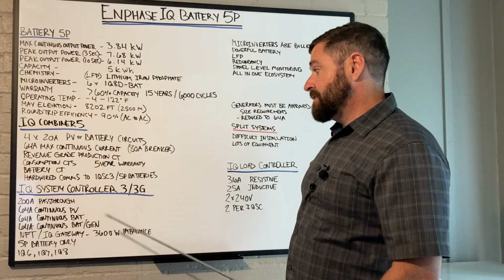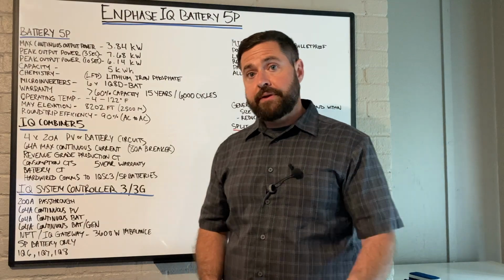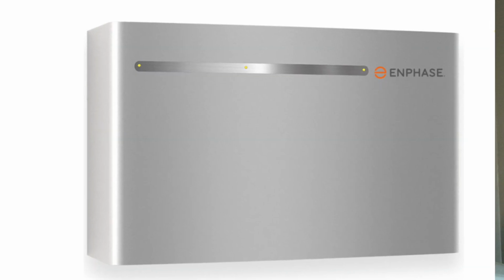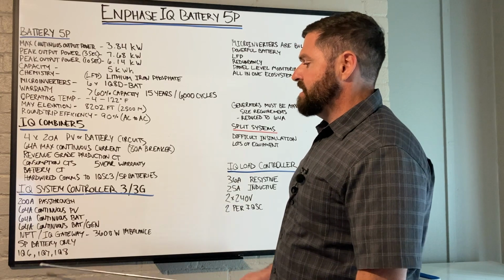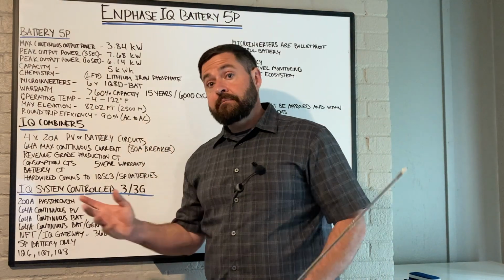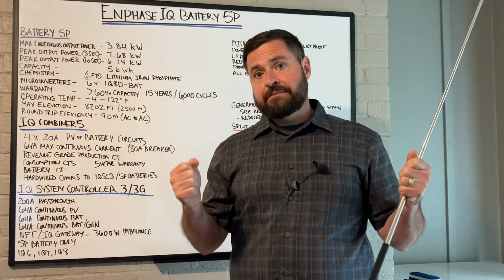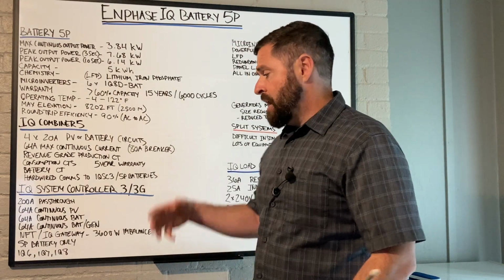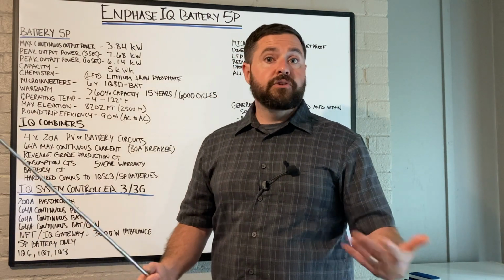This IQ System Controller 3 can only pair up with the 5P batteries. You cannot pair it up with previous generation batteries such as the IQ Battery 10 or 3. And it can only connect IQ 6, 7, and 8 series micros. Again, you cannot connect different batteries to the controller, and you cannot mix and match micros. So if you have an old system of IQ 7 series and now you want to add a battery and some more IQ 8 series, unfortunately, you can't do that.